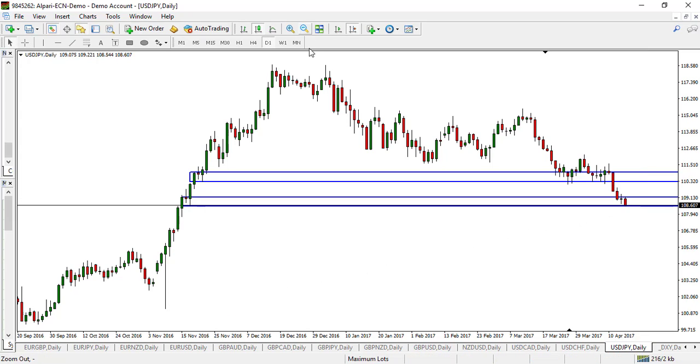So one to watch. A number of yens, as you can see. I do like the yens because when they move, they really do move. So these are the main pairs from a daily perspective.